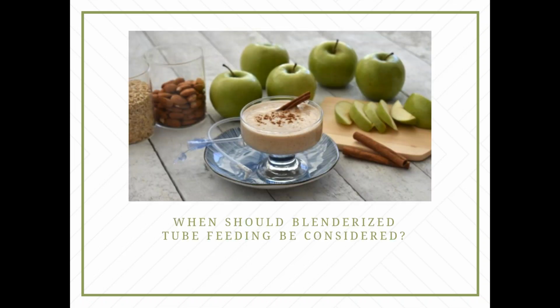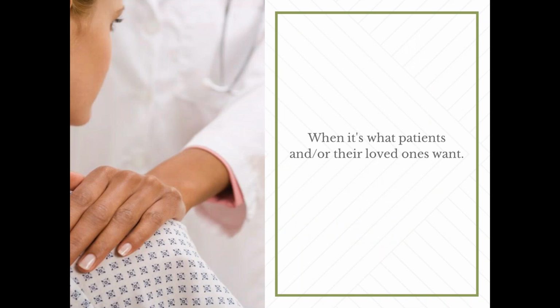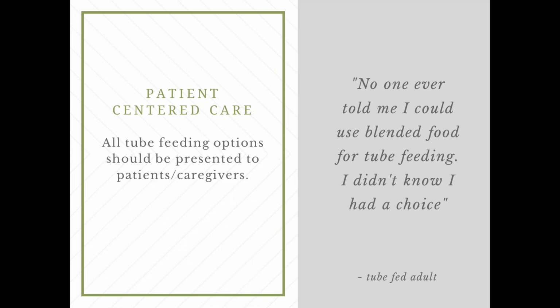So now, having presented the benefits and the risks, the question is, when should blenderized tube feeding be considered? Well, I think it should be considered if it's what patients or their loved ones want, but they're not necessarily going to know they have the option of blenderized tube feeding unless we tell them. It comes down to one of the principles of patient-centered care, which involves informing patients or their caregivers of all their treatment options, not only the ones we're most comfortable with. For tube feeding, they have choices: standard formula, food-based commercial products, homemade blended food, or any combination of the three.